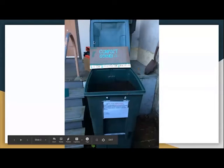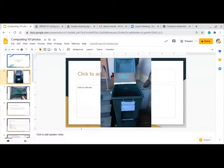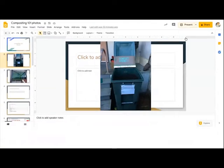There we go. So this is our compost corner. It's in front of the Rose House. You'll find the toter located right here. I want to make sure I'm still screen sharing. Cool. Still screen sharing. Awesome.